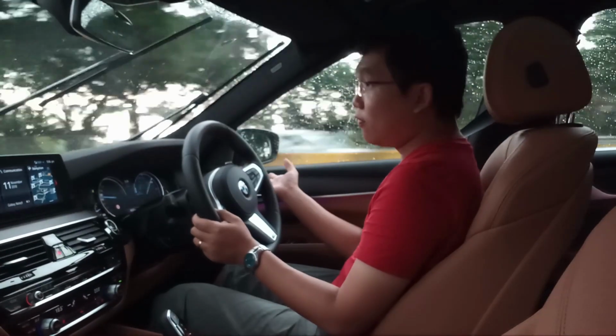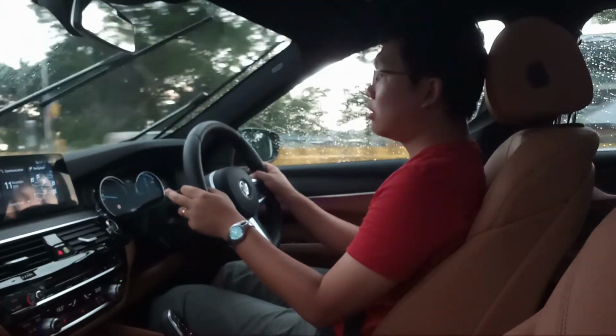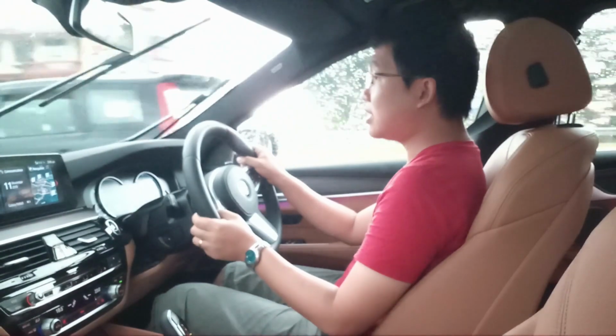So what about ride comfort then? The 630i rides very well. In Malaysia, we get this car with air suspension as standard.